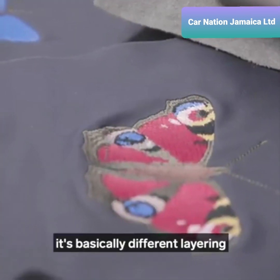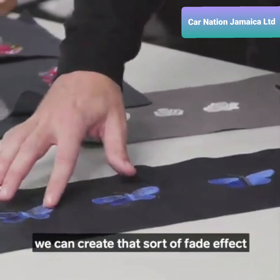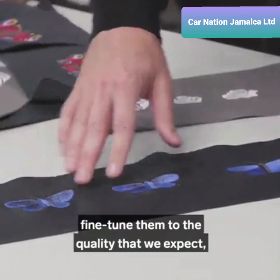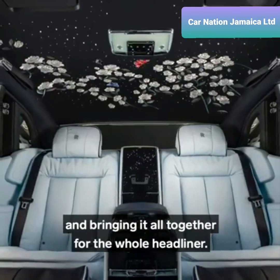So you can see here it's basically different layering of different coloured stitches in different densities. And by building those up, we can create that sort of fade effect where it's darker to the centre, fades out towards the wings, fine-tune them to the quality that we expect, and then start combining it and bringing it all together for the whole headliner.